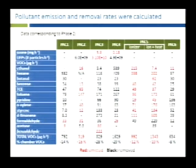But interestingly, there are two air cleaners that remove particles. One is air cleaner number 2, which has a HEPA filter. That's not a surprise. And the other one is the plasma, which to me was a surprise. The plasma did remove to some extent particles from the air, and we are going to discuss that more in the next few slides.